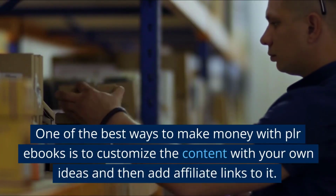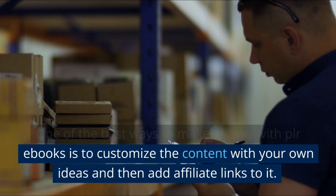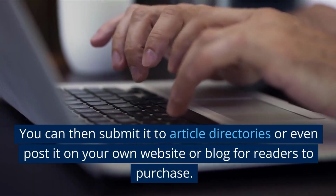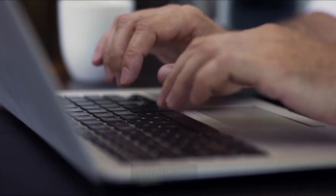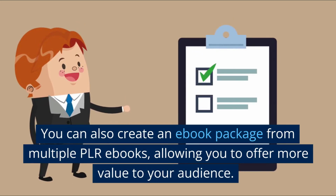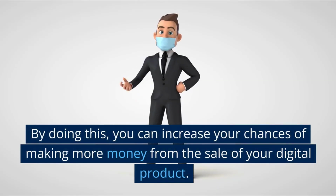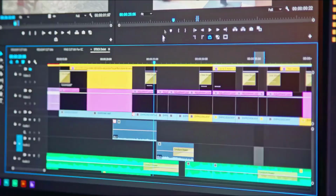One of the best ways to make money with PLR ebooks is to customize the content with your own ideas and then add affiliate links to it. You can then submit it to article directories or even post it on your own website or blog for readers to purchase. You can also create an ebook package from multiple PLR ebooks, allowing you to offer more value to your audience. By doing this, you can increase your chances of making more money from the sale of your digital product.